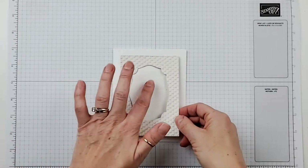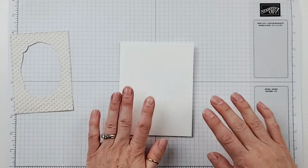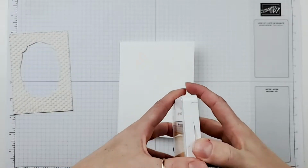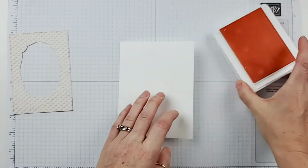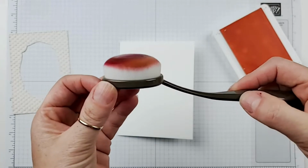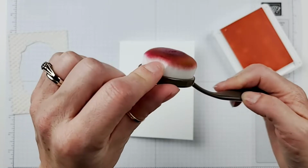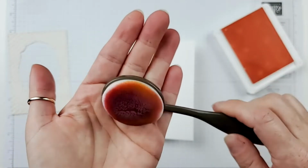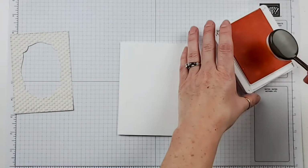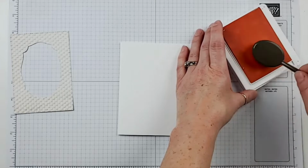I have this ready, but I want to do a little bit to my background Basic White card base. So what I'm going to do is take my Pale Papaya ink pad, and I have a blending brush that I have used with pinks, but I pulled off most of the color. You can see there's still residue of the pink on there, but I've pulled off most of the color and I'm going to use it with my Pale Papaya. I think it's pretty true to color. I did play around with it before this video. So I'm just going to gently pick up some color from my ink pad.